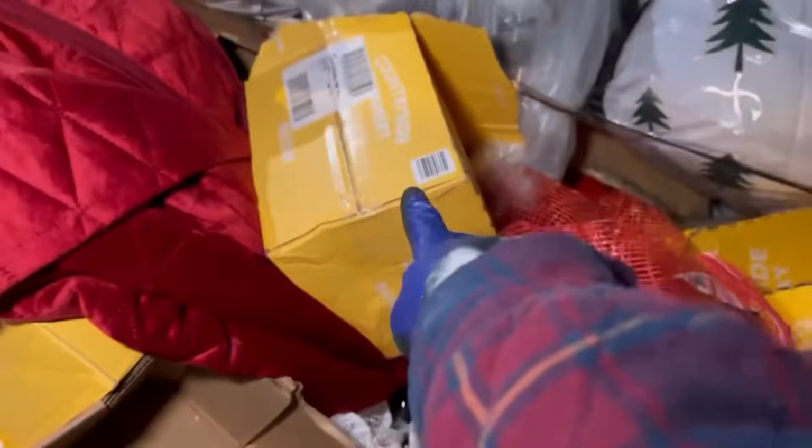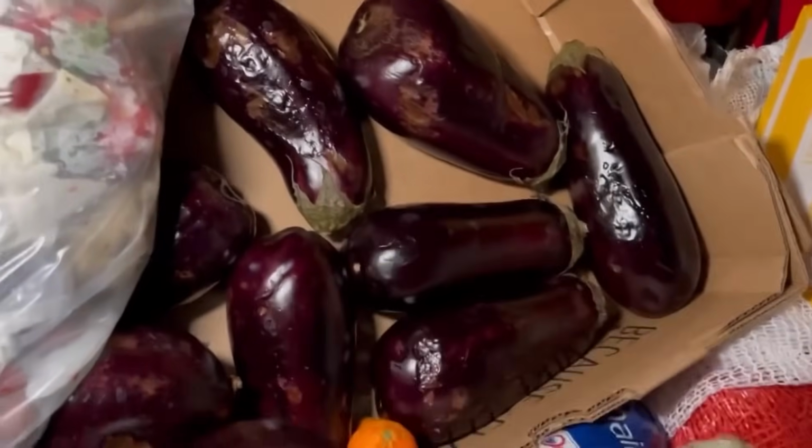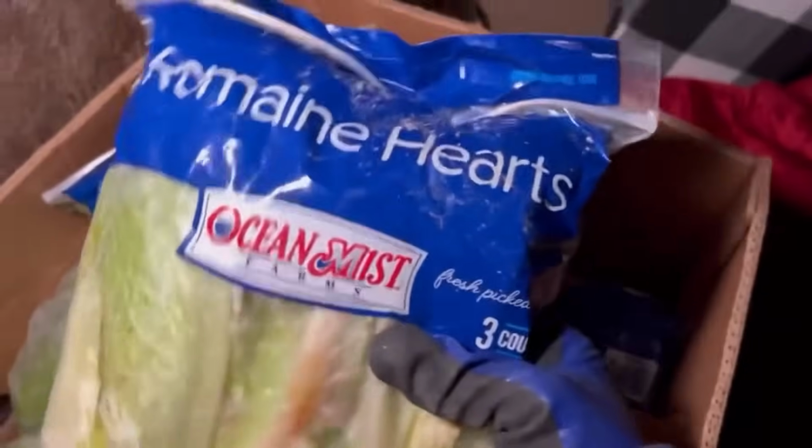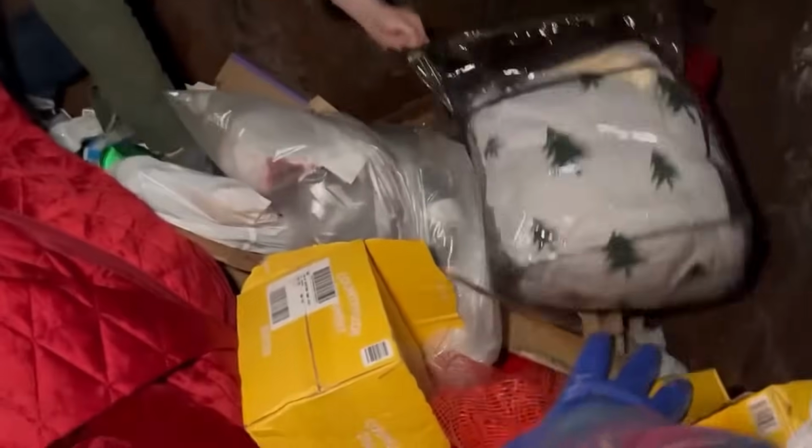What? Look at this. Box of butter, box of butter, box of butter, box of butter. Holy crap. And then look at this blanket that I can't reach. Oh, look at all those eggplants. Wow. Oh, we got tons of romaine lettuce. I don't trust romaine lettuce at all, ever. Oh, he's in there. Anime man is in there. He's got the Christmas tree blanket.